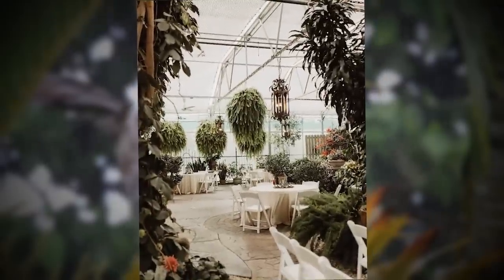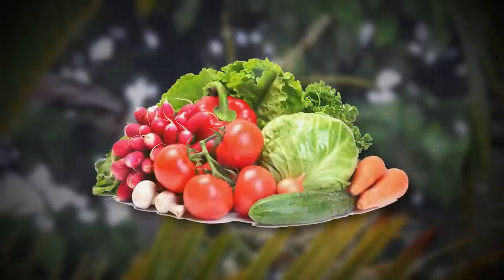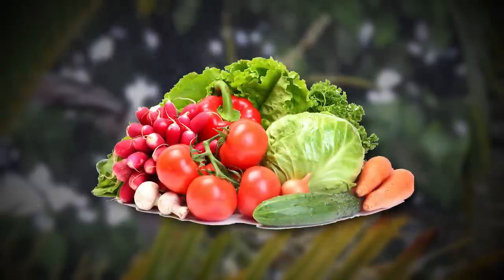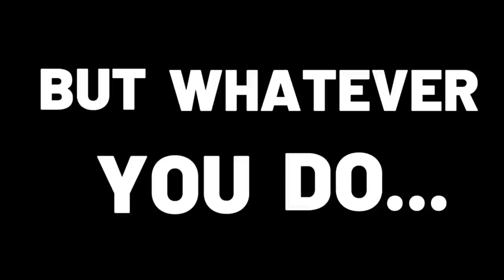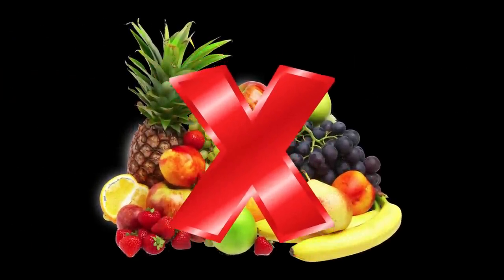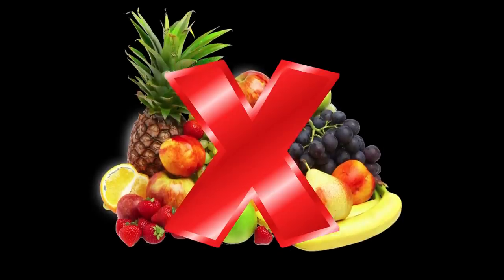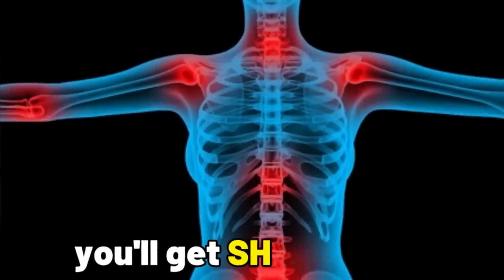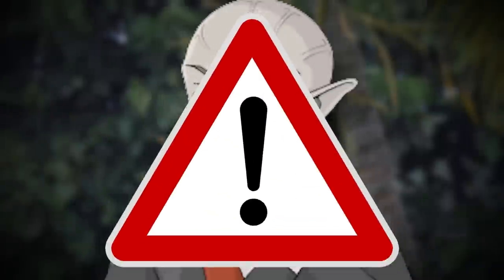Now, the tables I mentioned earlier that look like people were sitting at them, most of them actually have plates of food on them, and some of the plants in the greenhouses also grow what looks to be edible food. But whatever you do, do not eat anything you see here, no matter how good or how normal it looks, because if you eat something, you'll start to develop sharp body pains that could lead to cardiac arrest. So no matter how hungry you are, do not eat anything. I repeat, do not eat anything.